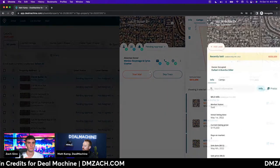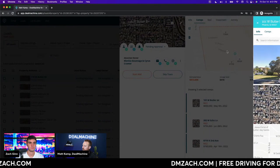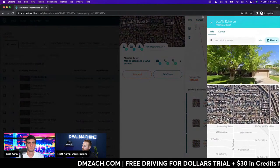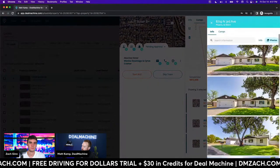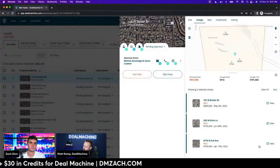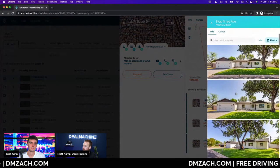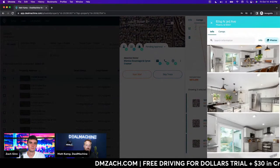One other thing, let's see if we can pull this up. It depends on the market whether you have access to this or not. Okay, those two don't. Let's see if this one's got anything. Here we go, this one recently sold in April. You can click into a property here, hit view, and pull up photos, and you can see all the MLS photos taken of that property right in the app too.